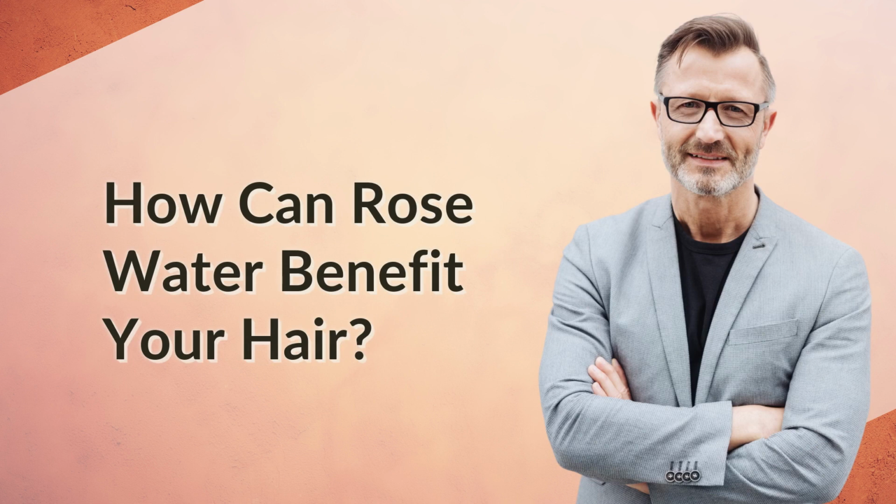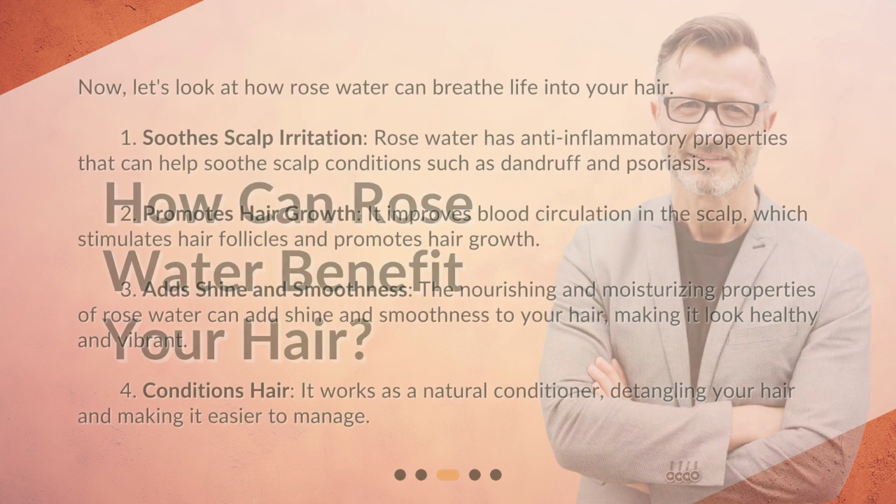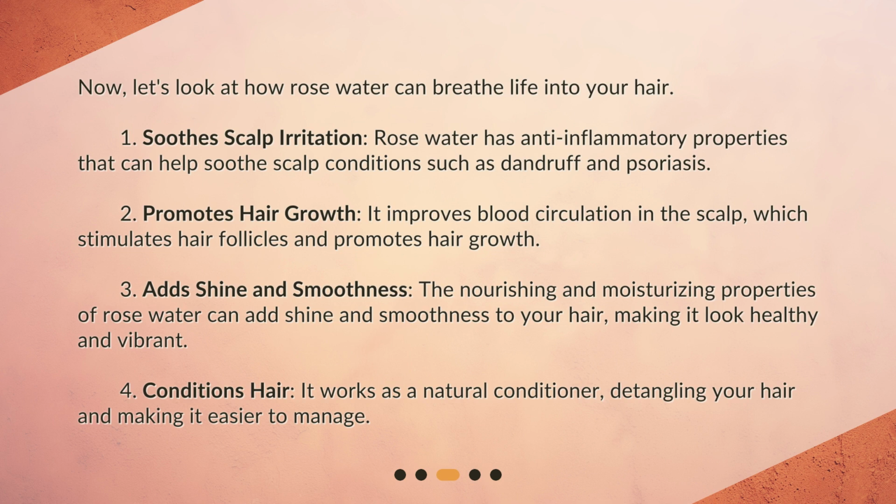How can rose water benefit your hair? Now, let's look at how rose water can breathe life into your hair. 1. Soothes scalp irritation. Rose water has anti-inflammatory properties that can help soothe scalp conditions such as dandruff and psoriasis. 2. Promotes hair growth. It improves blood circulation in the scalp, which stimulates hair follicles and promotes hair growth.